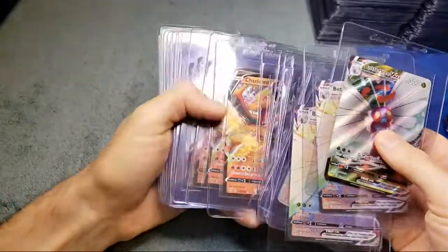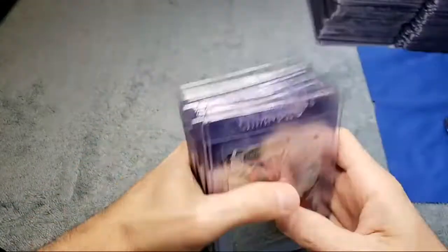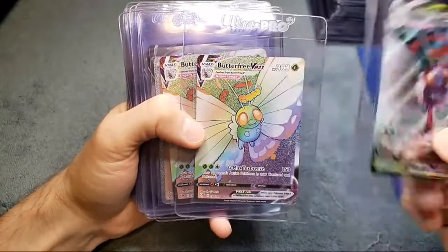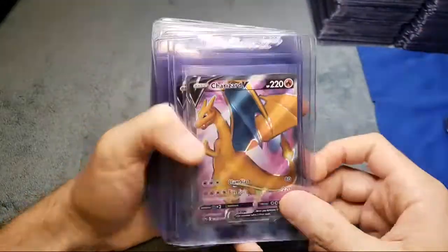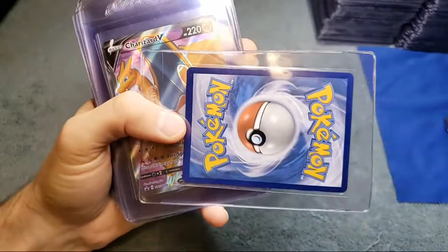Do I have these in the wrong spot? They might be. There's so many different sets. I'll have to look into these ones, but I think is that Darkness Ablaze or is that Ripple Clash? I'm not sure. But yeah, I got 2 rainbows of that. I got the Sonia. I've sent a bunch of those off already in my last PSA submission. Yeah, Charizards can be worth a lot of money.